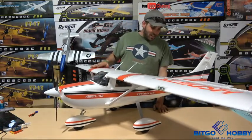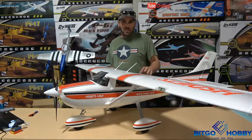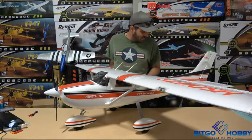Yeah, I love this thing. And just the way it lands. Oh, I could do touch and goes all day long with this thing. There's not enough good things I can say about this plane, honestly.